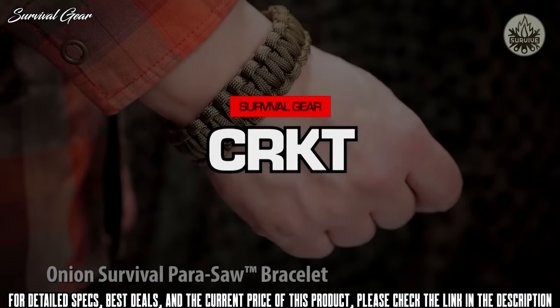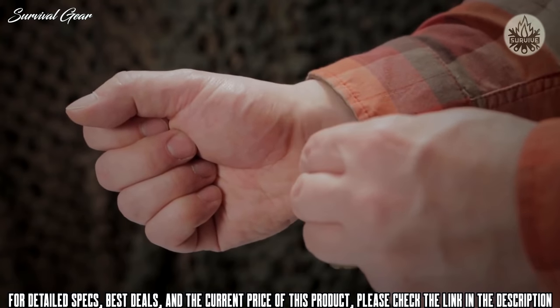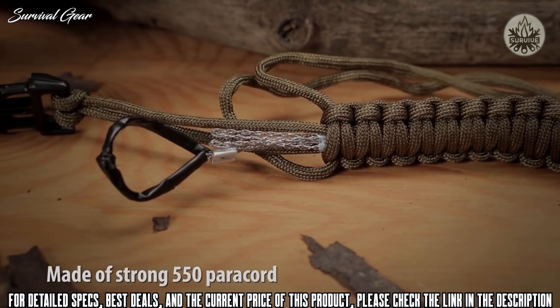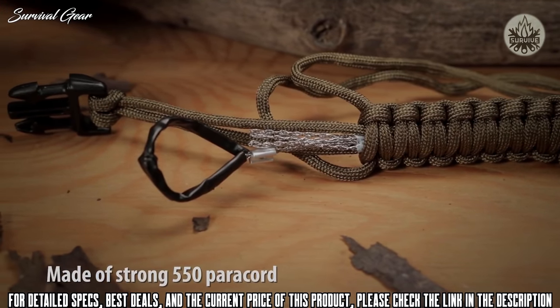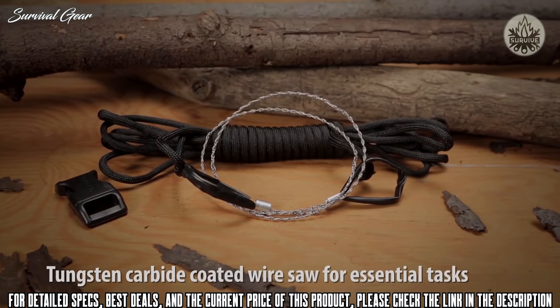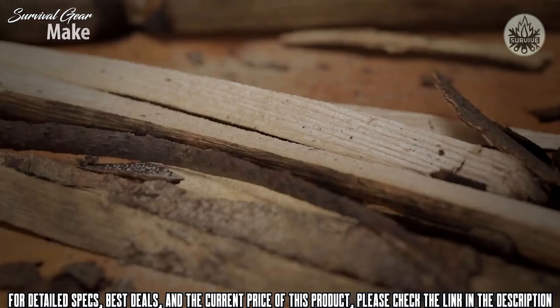The Onion Survival Parasaw is a paracord bracelet with an embedded wire saw that is designed for emergency use in survival situations. Strong nylon 550 paracord houses the durable tungsten carbide coated saw. This versatile wire saw can be used for essential tasks, cutting tree limbs for an emergency shelter, making tinder to start a life-saving fire.